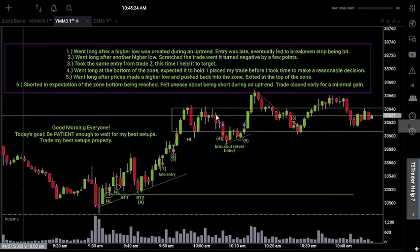But notice how today we broke out past the bottom of the zone and came back to retest it. But unlike yesterday, the breakout failed. It was not successful because prices pushed back up into the zone after they made a higher low. Notice how this circle right here is a higher low in comparison to the low that was made for the swing that broke out past the bottom of the zone. So once we had that higher low established and we pushed back into the zone, that's where I went long, and pretty much at the same price that I did from trade 4.